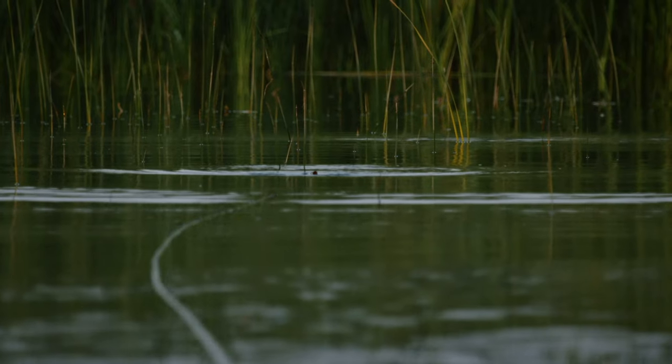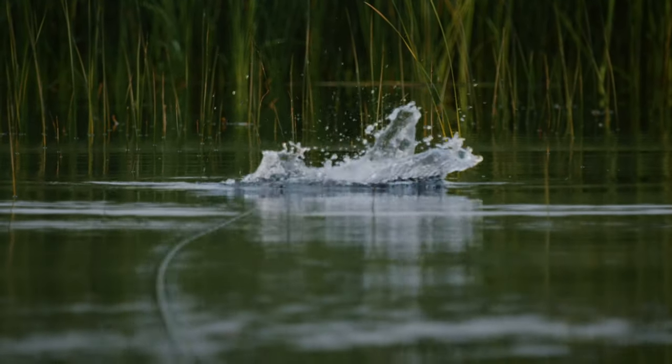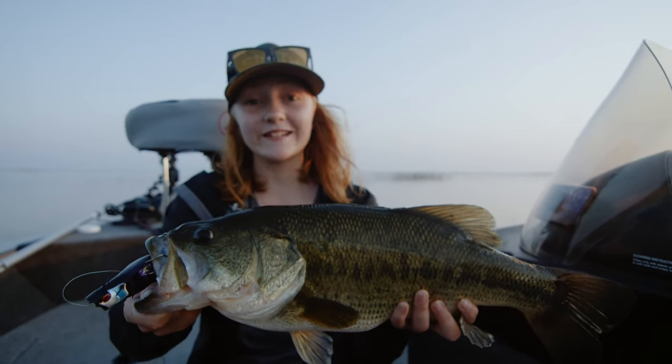Once again, frog fishing. I was using this Jackal Poppin' Frog. Like I said before, it is one of my favorite baits to use. And the thing that made this catch so much sweeter is that it was on my second cast that I had caught that big largemouth bass.